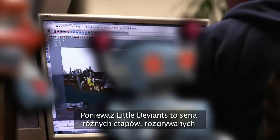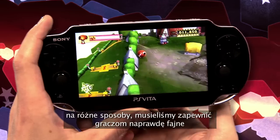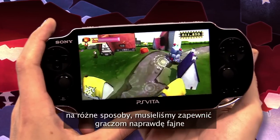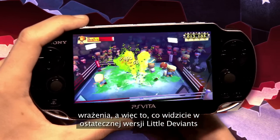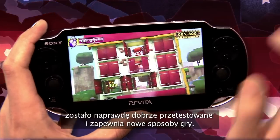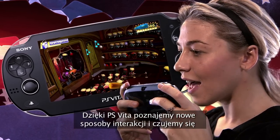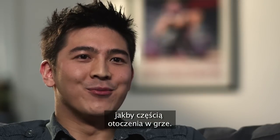Because Little Deviants is made up of a series of different levels that play in different ways, we've had to be very conscious about what's a good user experience. So the things you see in the final product for Little Deviants, they've all been really well tested and proven to be kind of exciting new ways to play. The Vita adds a new way of interacting. It brings you closer to the action and makes you feel part of the environment.